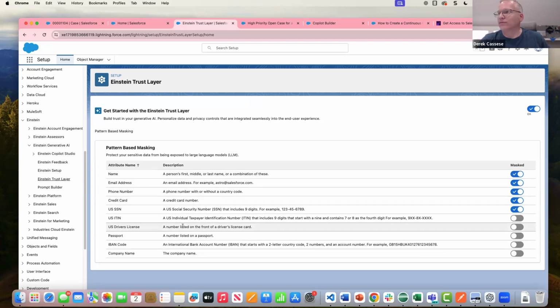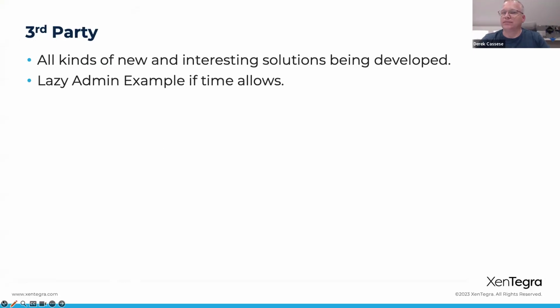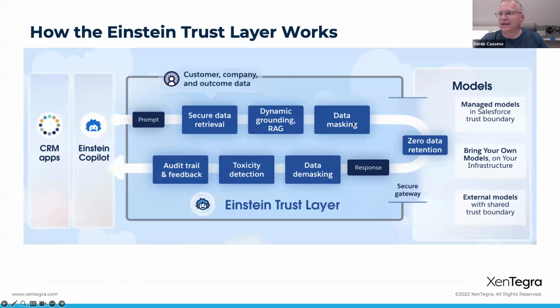So not to gloss over this, but the trust layer concept is, let me go back, the trust, and that's the data map. It's extremely important because we've got to protect our data from these rando LLMs that are out there that are trying to basically just harness all the data they can get, because data, let's face it, that's the power right now. Having the data is really important. Zero-day retention. Here's the response. Here's the data demasking that I just talked about.